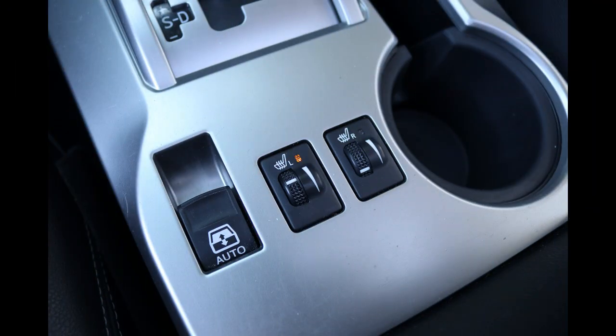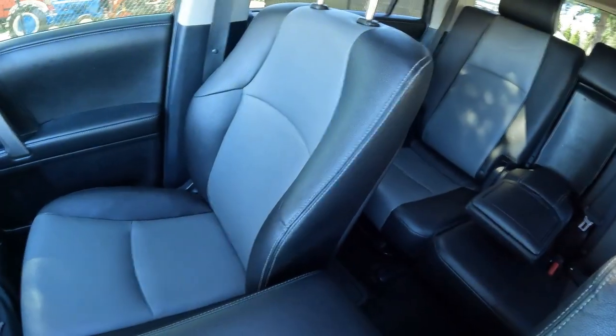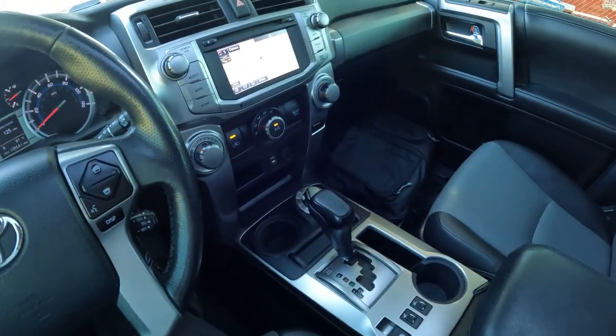I'm a career car guy. I've been in the car business well over 20 years. I'm 44. I started when I was 15, and I started my automotive career at Toyota. So I've had my chance to be behind the wheel of a lot of Toyotas, a lot of 4Runners.